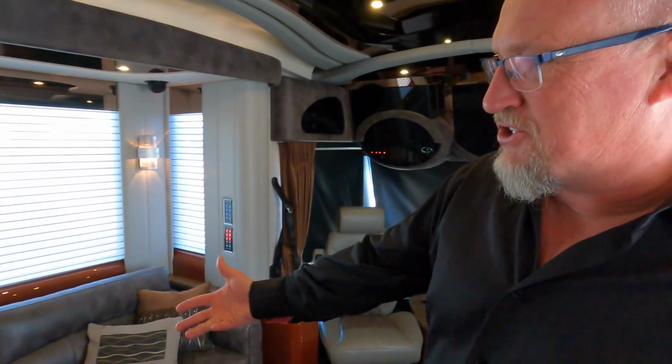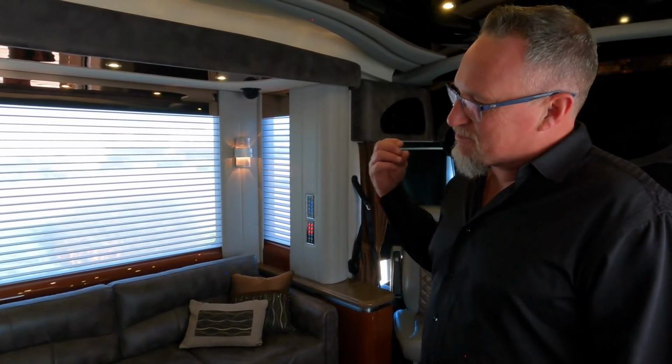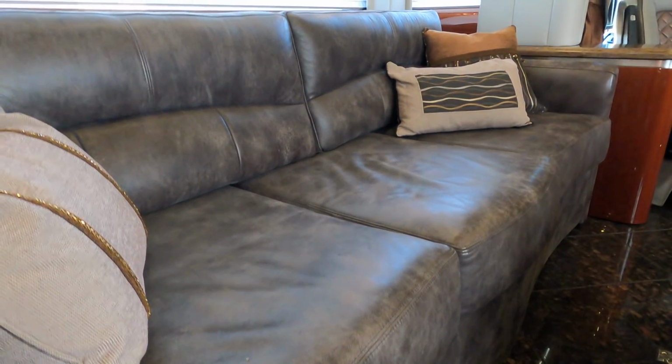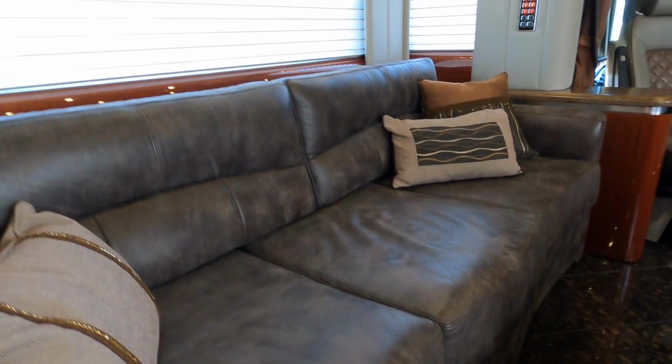Sure. So the leather is a distressed leather, which was a pretty unusual look at that time. Most everything either had smooth leather or some combination of leather and suede. This one is a distressed leather, which gives it a used look and a really cool feel. Like it's not slippery like average leather. It sits more like a fabric couch while holding up more like you would expect leather to.